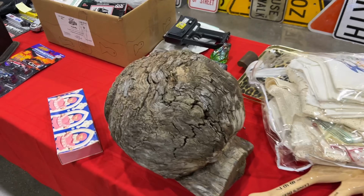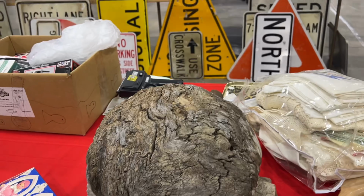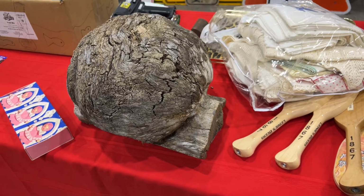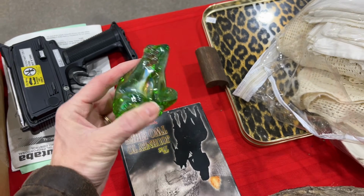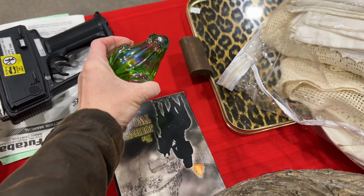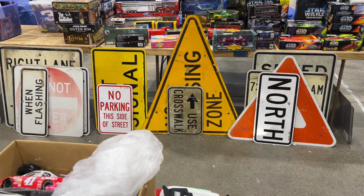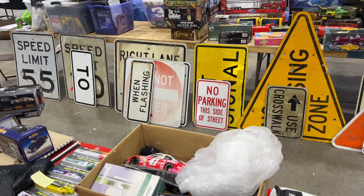Just look at this big knot. That is just crazy looking. Ooh, here's a cute little frog. It's got some iridescent to it. And here's some signs for all of you sign lovers. Nothing too old, doesn't look like.